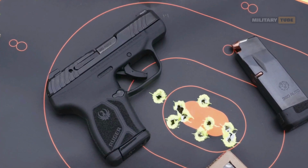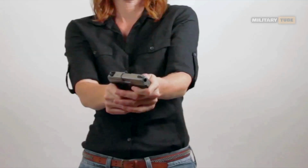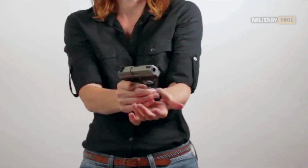Here is our rundown of the best 380 ACP pistols. I would like to point out that the pistols will be listed from the heaviest to the lightest.